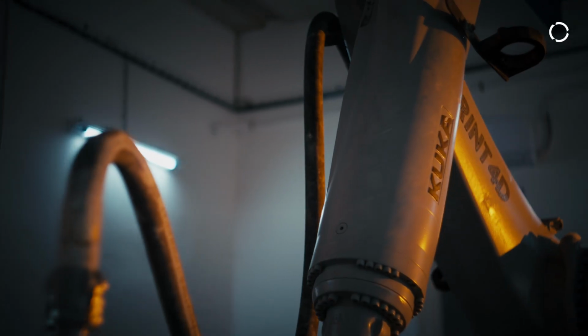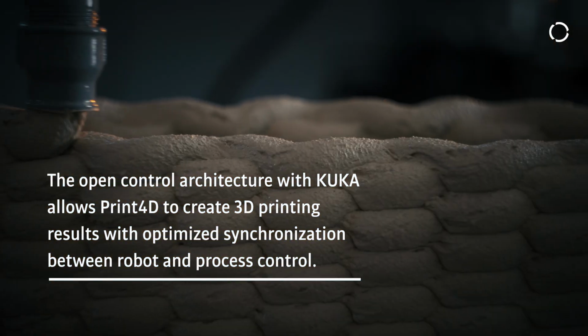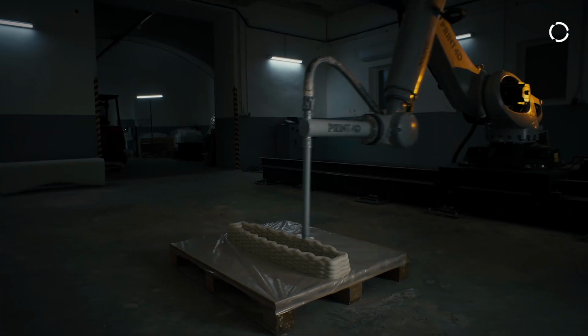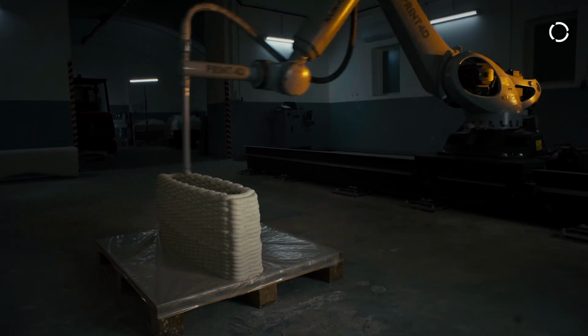The KUKA robotic arm that we are using in our facility is from the Quantec series. It has a maximum payload of 210 kilograms and a maximum reach of 3.1 meters. We chose to work with KUKA robotic arms because we found that they are very intuitive and user-friendly, especially that majority of our customers have no previous experience with robotics.